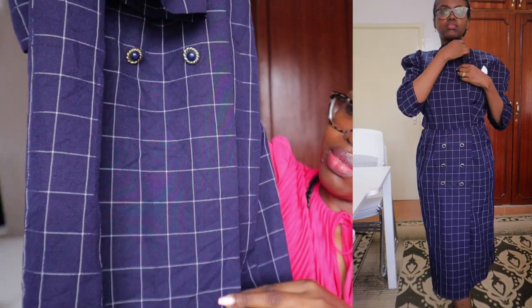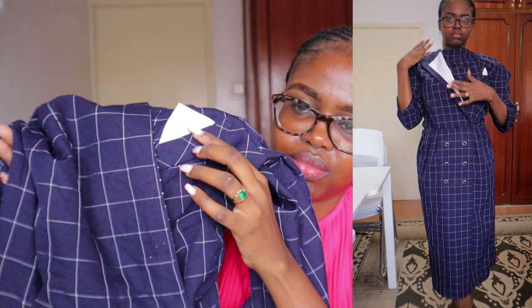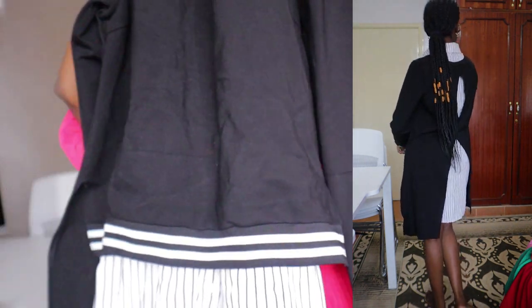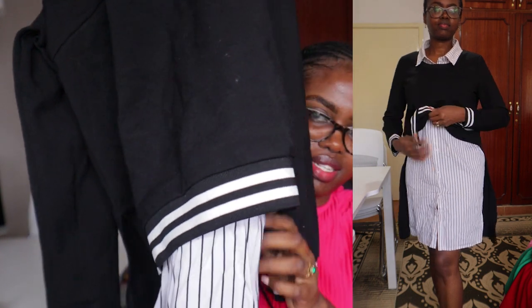I already started stitching, more so the arms. I've started stitching them. That is how it looks like. Has two buttons. That is the third dress from the same person. This is another one. This one comes as it is, it's two in one. Has that part. That is what it looks like.